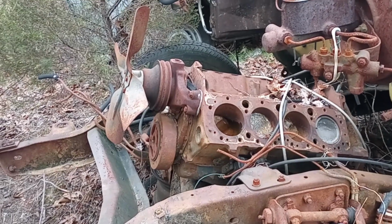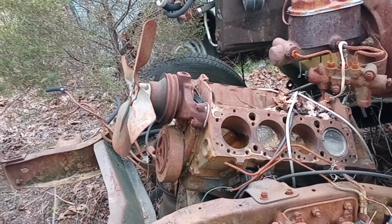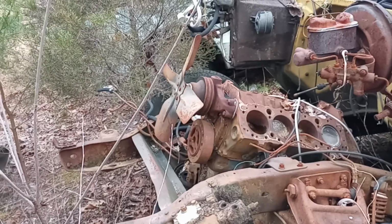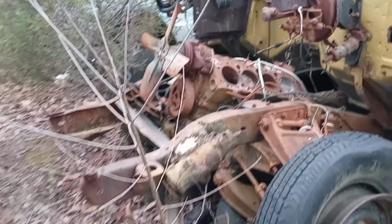I don't know what had happened to that motor. I really don't remember what happened to that motor, but it was a 305 HO 82 model. But as you can see, it's been tore down out here for many years now.